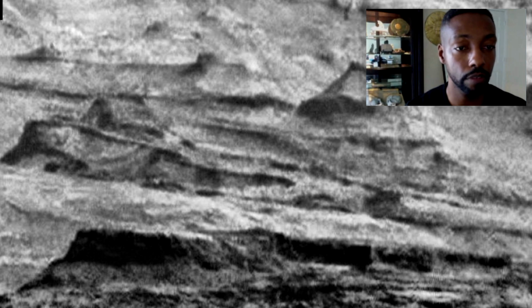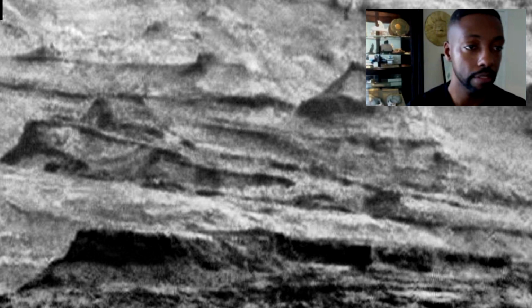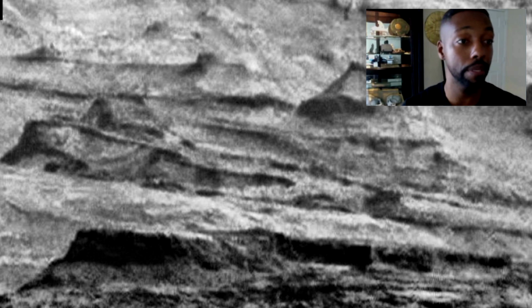It's got a lot of architectural features to it that I can see through the magnifying glass, and it really seems like it goes back a ways. This might be a pretty big structure. Normally we see little tiny things. I think this might be kind of big. Yeah, so this is an amazing discovery.